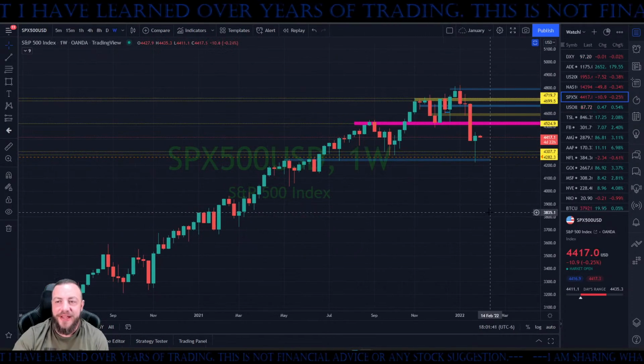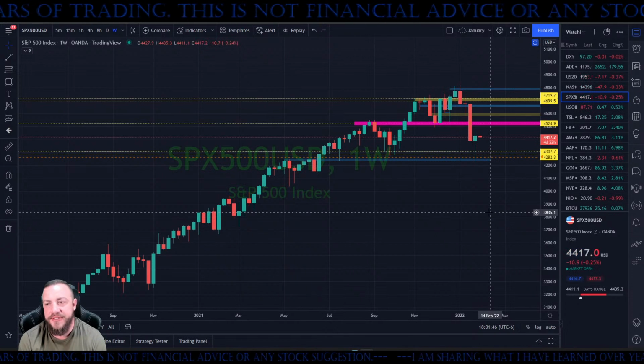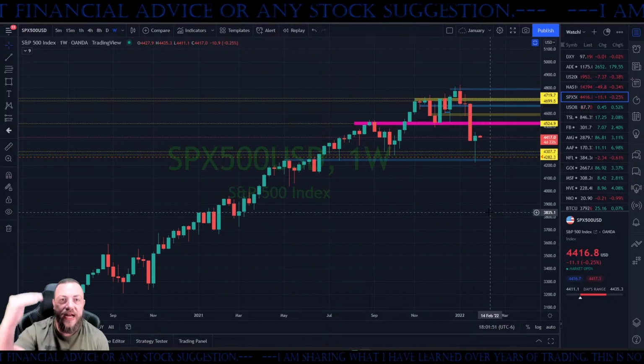Here is the hammer candle. A lot of people love to talk about that. Look at the hammer candle. That's a bullish candle pattern. It goes up, and in the context of things, that is a bullish candle. Buyers did end it at the top.